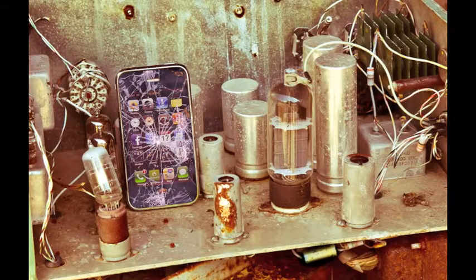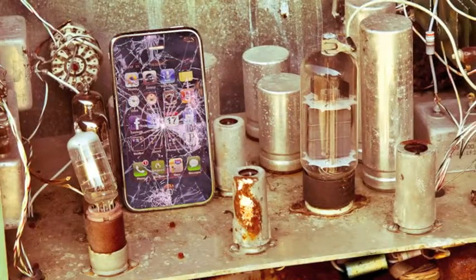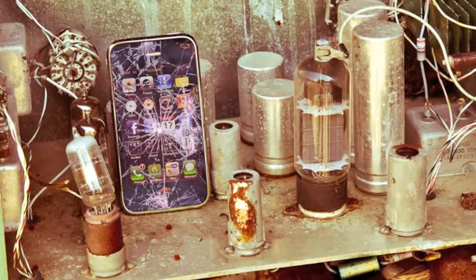Okay, this image is Communication Breakdown. Quite an interesting shot here. I like the simple presentation. This image doesn't need a mat or anything. Just mount it on a piece of foam core and it looks fine.